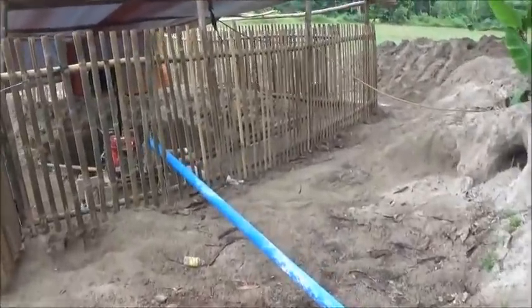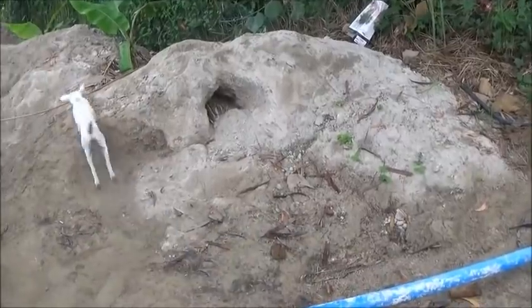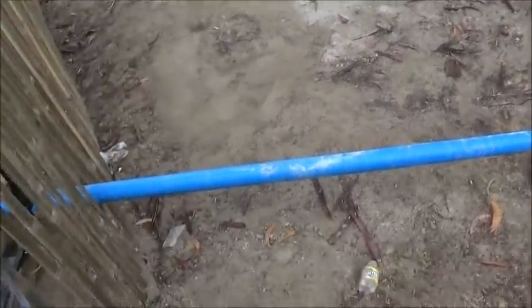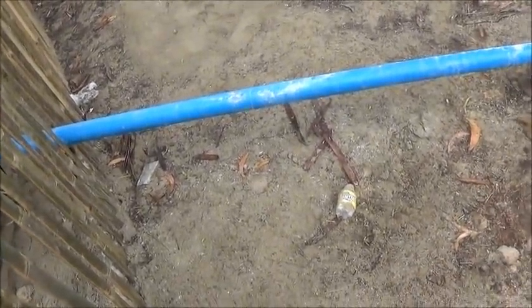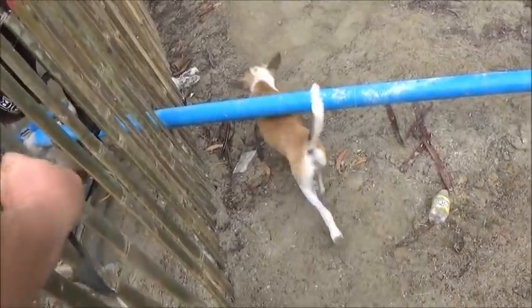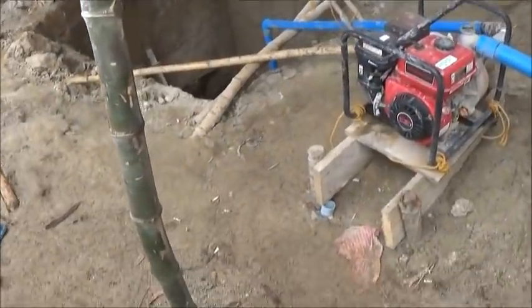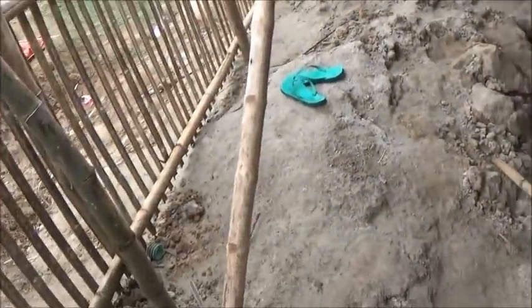Well, all the digging is done. First thing we're gonna do is remove this tie here so I can shut this gate, because I really don't want the puppies going in after me. Yeah, maybe I'll just yell at them. Anyway, we're going to go ahead.